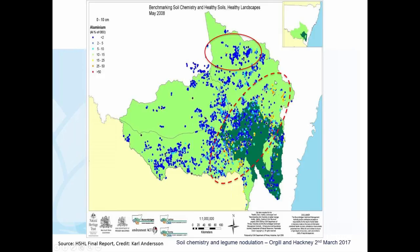If we have a look down here through the tablelands, though, where we've got a lot of permanent pastures which have a leguminous component, which are reliant on that nitrogen fixation from the legume, we can see that we've got some quite high aluminium concentrations that would align with quite acidic soils. So we've got the three catchments here, just for a bit of context. Down here we have the ACT, and we've got the upper and lower Murrumbidgee, the Murray catchment and the Lachlan catchment up here.